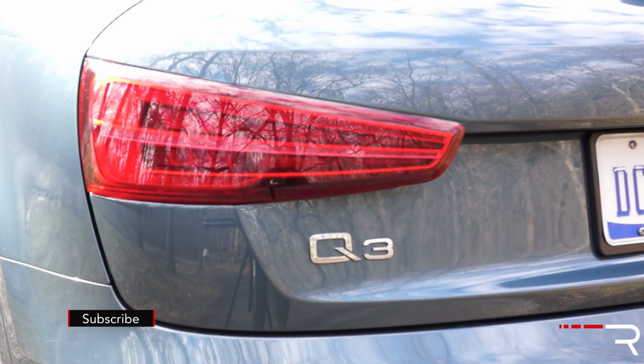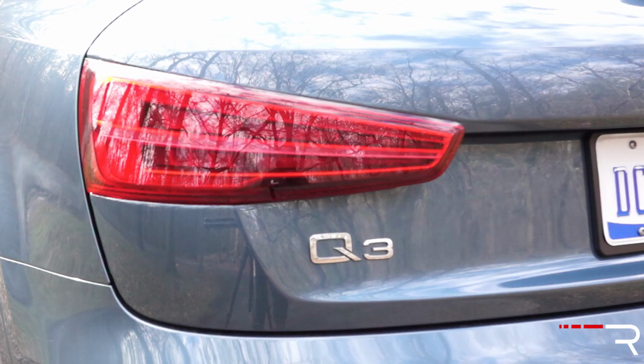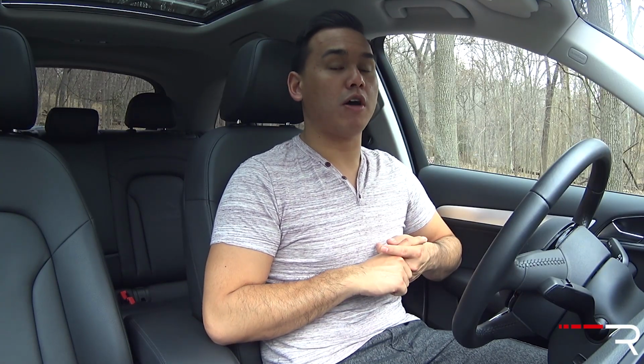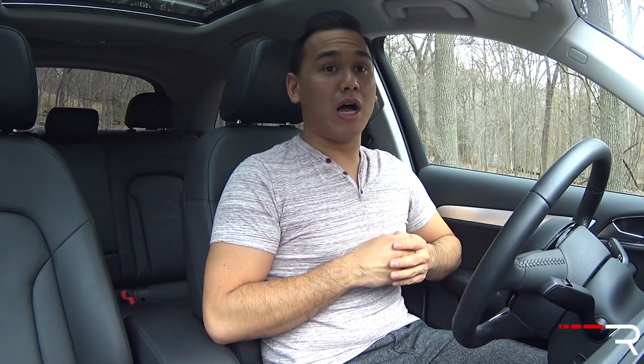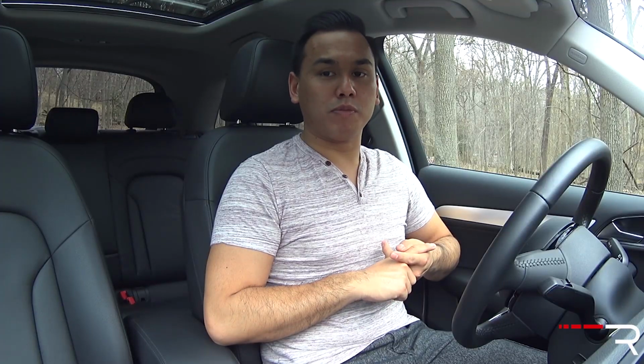Now, overall, I think the Q3 certainly has the handsome Audi looks, and it does a pretty good job at hiding the fact that the Q3's platform is pretty darn old. This is actually based off of the Mark V Golf platform, which, as you guys know, was basically 10 years old in terms of its design. But let's take a look at the interior and see if it still has that Audi level of quality and luxury you expect from this company.